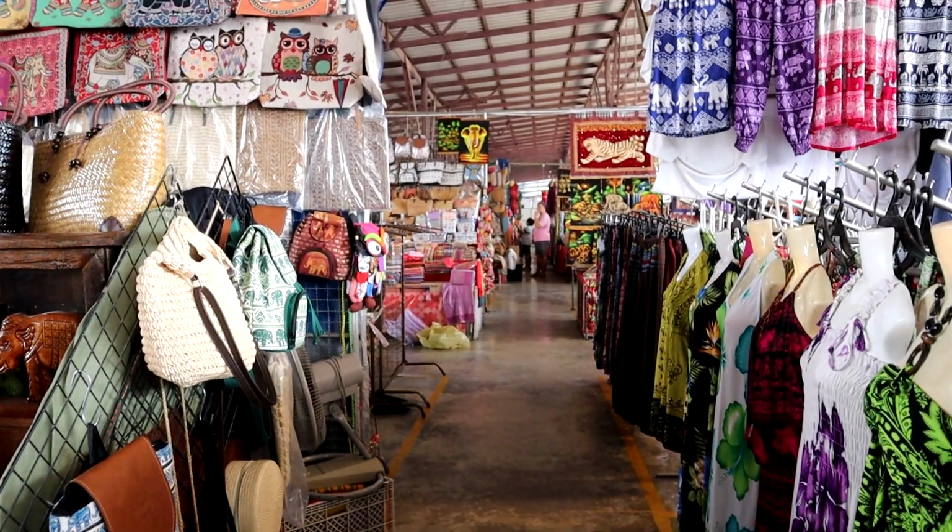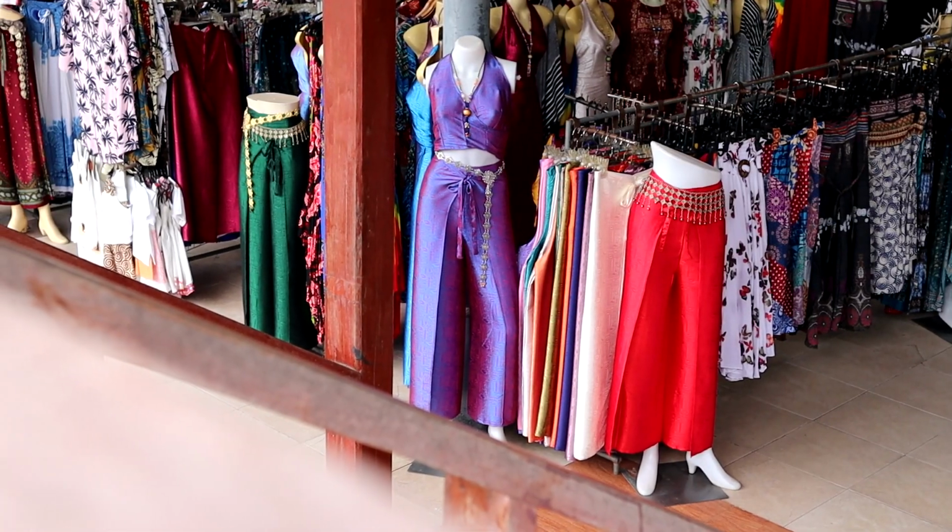I kind of expected it to be a bit more traditional still, since it's one of the most famous ones, but it is a very big souvenir market, obviously, because they know the tourists come here and they also need some money. And I would suggest you to support the local businesses, but do it in a good way, like buy some of the fruit or buy some of the souvenirs, but don't interact with the animal abuse.